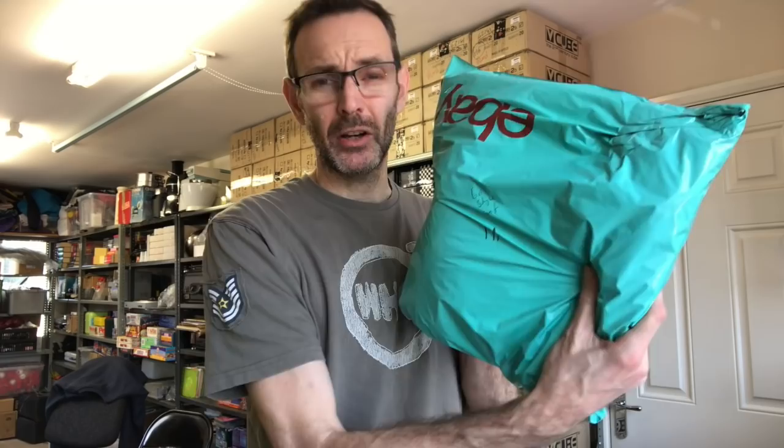A Vauxhall Movano filter. A 101 Dalmatians Disney mug. A Joe Browns dress. And a 60s style coat, and that is it. Oh, and some cubes that I've already packaged.